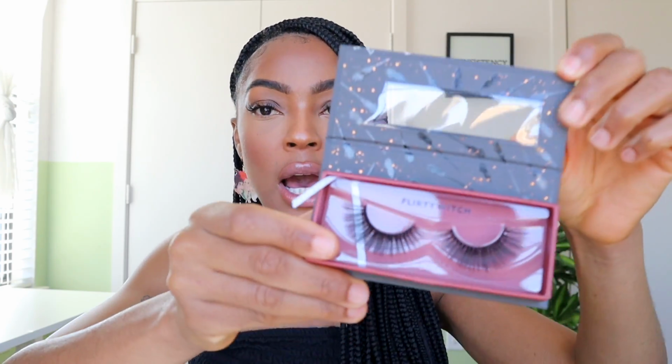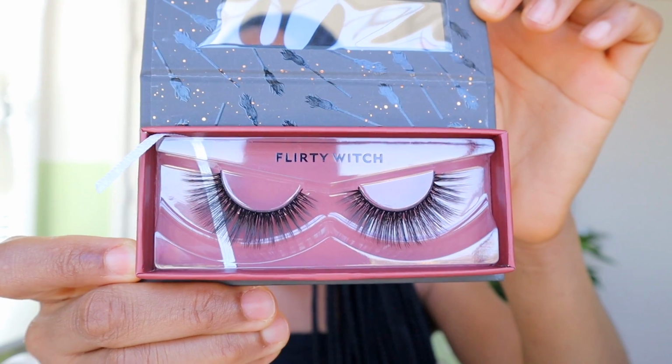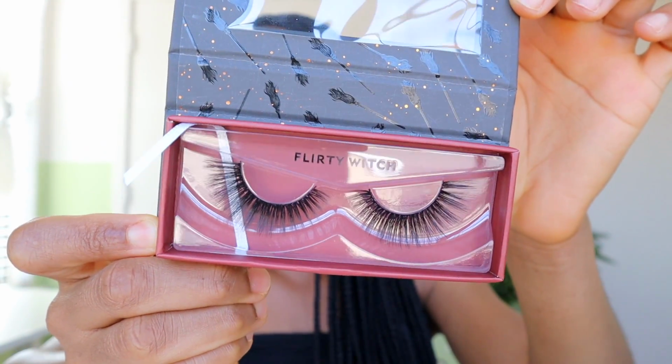I did get a hold of some falsies, which right now I currently have on lash extensions. So I won't be showing you guys the falsies on me, but I will be showing them to you. So this one is called Flirty Wit. It looks so plush and so cute. I'm excited to wear these once I do take these lashes off, which is probably going to be a minute.